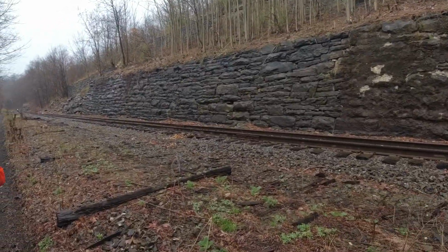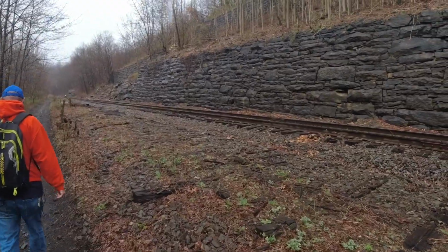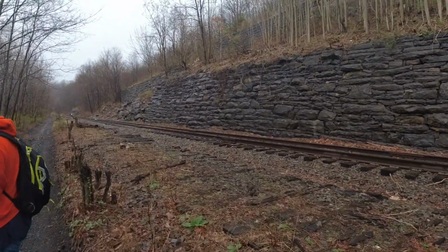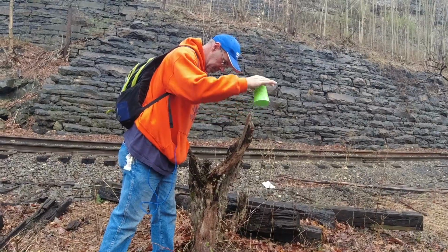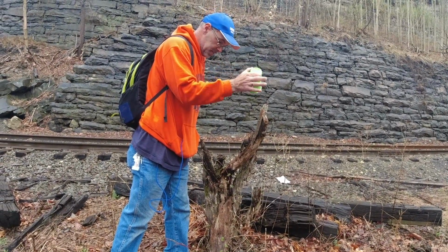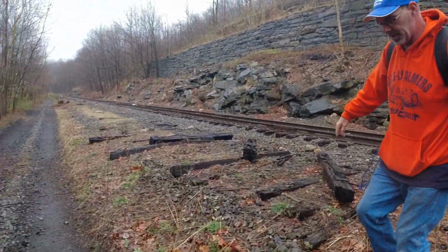Our mission is the bridge. Yeah, the trestle bridge. I'll show you guys that in a second. Probably a little bit of movie magic. For you guys, it'll be in a second, not us. Not us, no. Green Solo Cup. It's generic. It's a great value. Yeah. Looks good with the green and the orange.